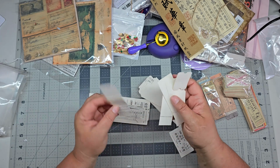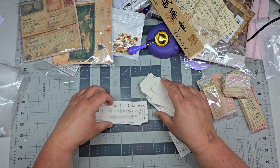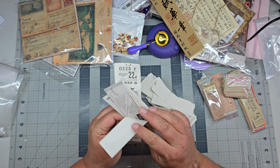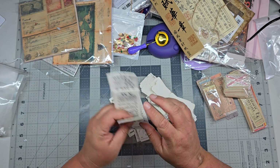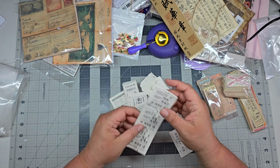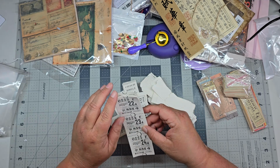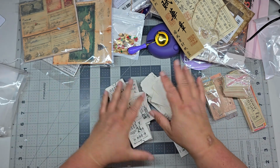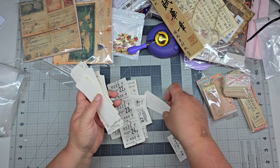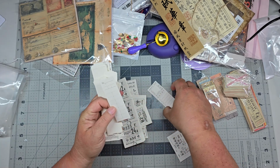Okay, I love, love, love, love. Because then you can just stamp your own. Stamp away. I'm sorry, I'm getting excited now. Out of this entire haul, this is my favorite thing. Yeah, love them. Love the blank ones. Like the fact that you'd be able to stamp your own.